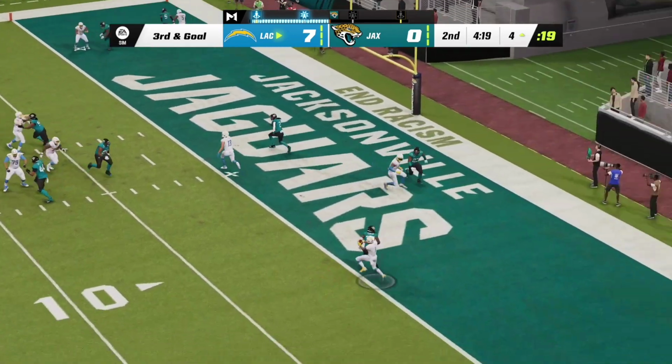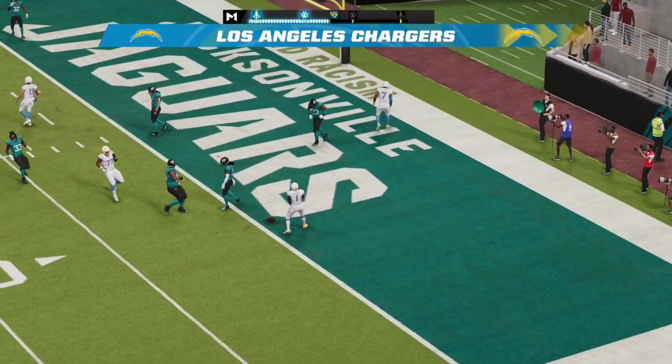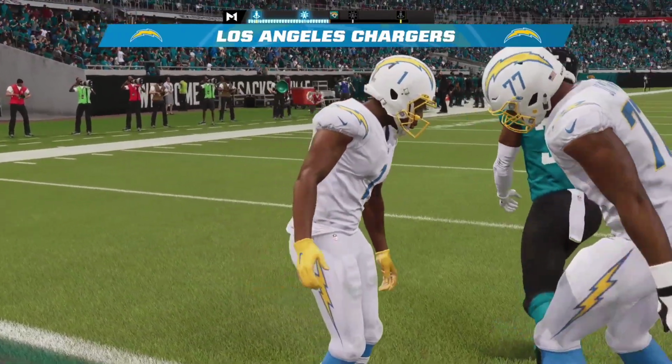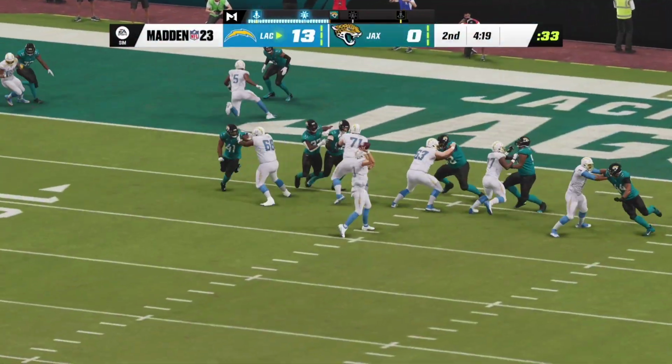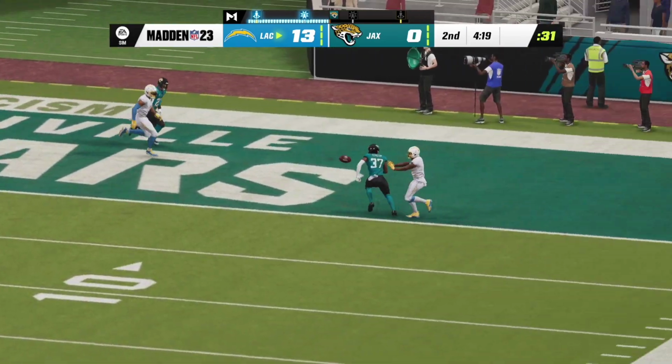Herbert. Touchdown, Chargers. DeAndre Carter from 4 yards out. And the Chargers have taken a 2-touchdown lead now.